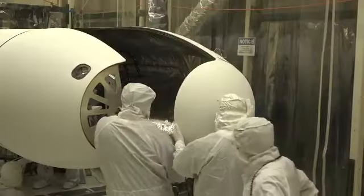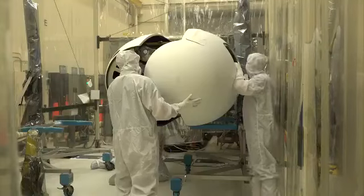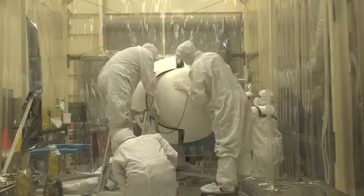Once we've established that we're ready, we then transport our entire launch team and hardware to another part of the world so that we can insert ourselves in the proper trajectory.